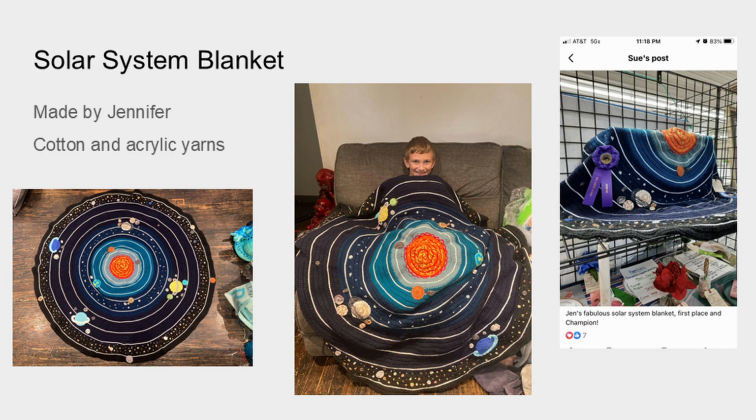Jennifer made this self-designed solar system blanket for her son. She used cotton and acrylic yarns. She also entered it in the state and county fair.